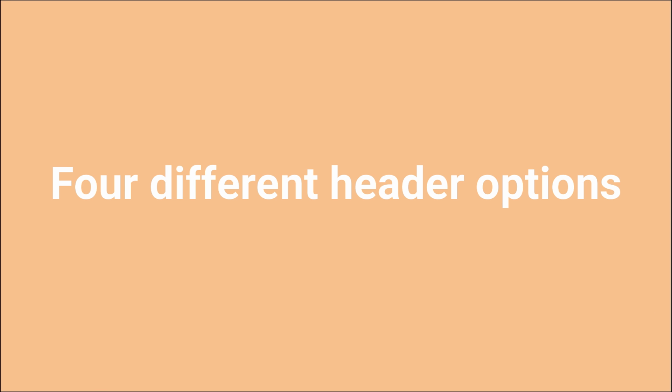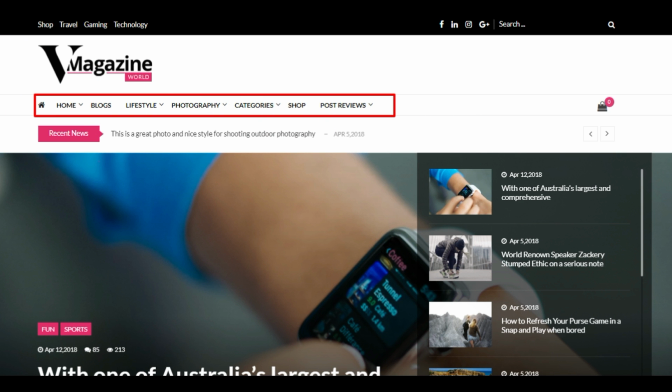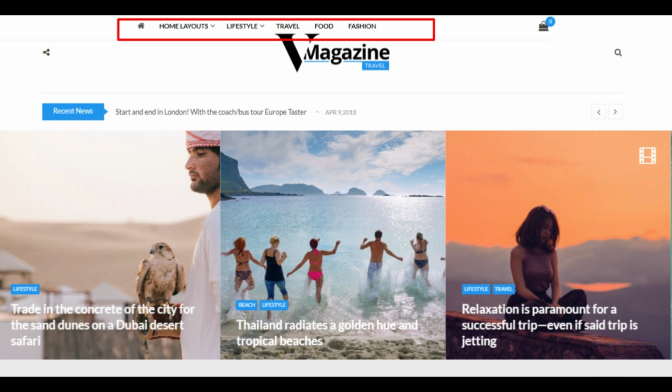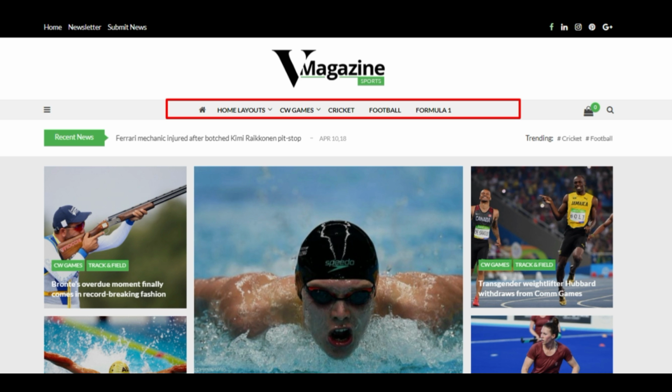Also, 4 different header options are available for you to choose from. This was the first one. This is the second one. 4 different header options for you to choose from in VMagazine.